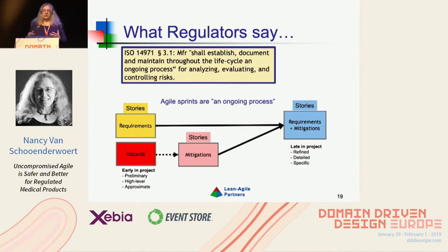Now, they don't just come right out and say, hey, use Agile, because it's not their role. The US and the European Union both have the same philosophy that they're not trying to promote or ban any type of process. That's up to the company, but they are in the role of making sure you have a process, it addresses certain aspects that matter to them, and that you are following it. That's essentially it. So they can't come out and say, use Agile. But when you read the documents, you can almost see that they're trying to say it without using the word.